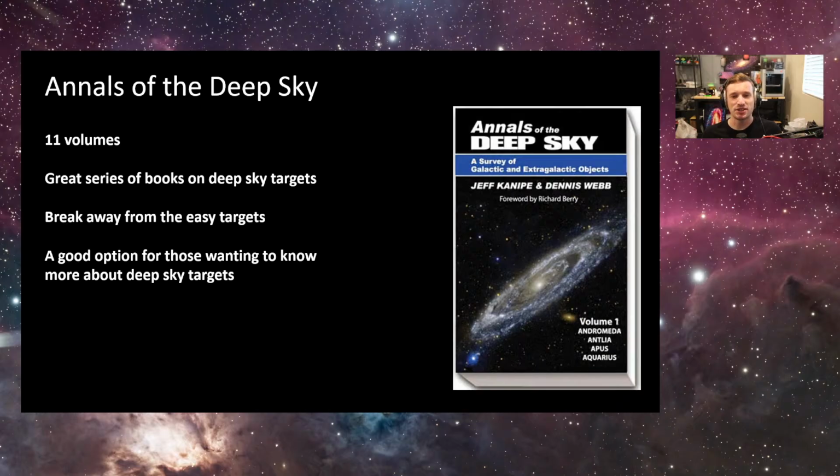They break it down into constellations, and they do a super deep dive into what is in those constellations. If you are interested in deep sky, whether you're doing observing or imaging, these books can be a great reference guide to break away from the typical targets. You know, we all know the Messier objects. There's nothing wrong with them. We know the bright NGCs, but there's so many other things up there in the nighttime sky that we can go view or image or whatever, that you might need something that's going to show you new things.